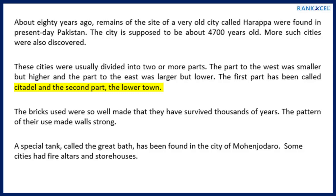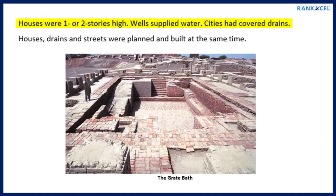The bricks used were so well made that they have survived thousands of years. The pattern of their use made walls strong. A special tank, called the Great Bath, has been found in the city of Mohenjo-daro. Some cities had fire altars and storehouses. The Great Bath. Houses were 1 or 2 stories high. Wells supplied water. Cities had covered drains. Houses, drains and streets were planned and built at the same time.